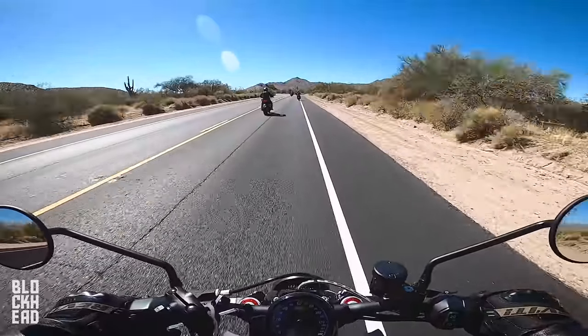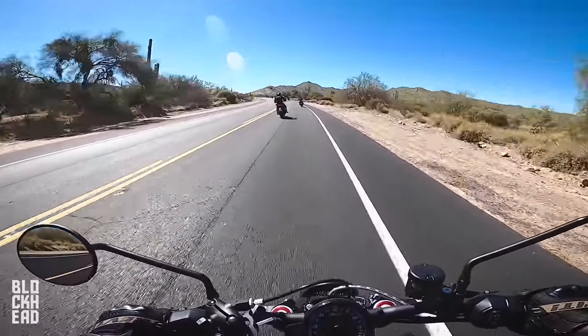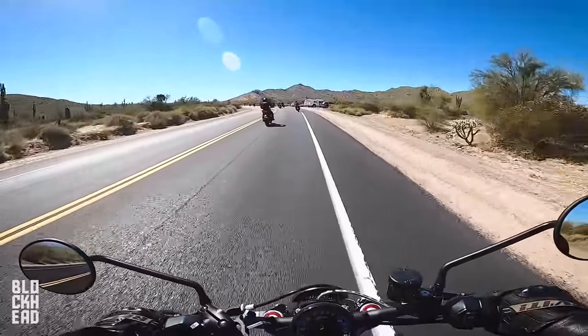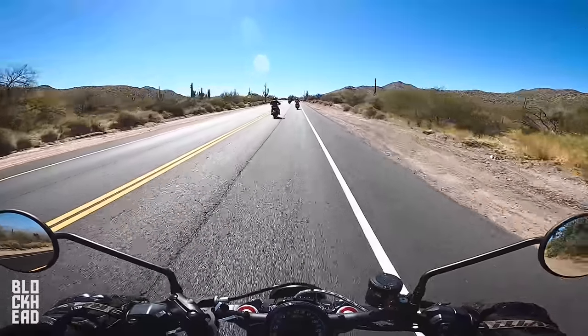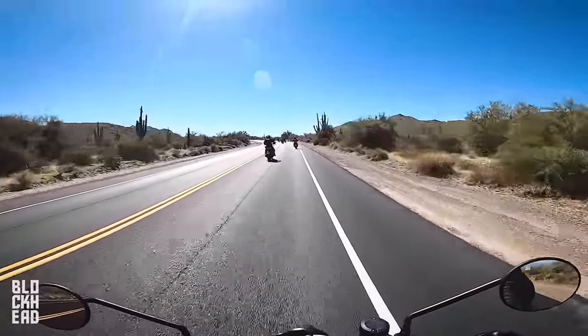I think that's probably one of the most noticeable differences, as well as the seat height. When coming to a stop and stuff, I can actually flat foot it now. 5'10", with boots on, a little bit taller. I actually feel really confident coming to a stop now, because you're not flamingoing it, as Bo says.